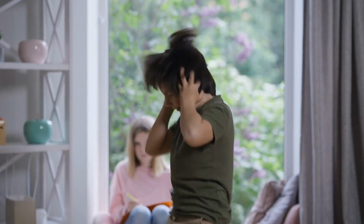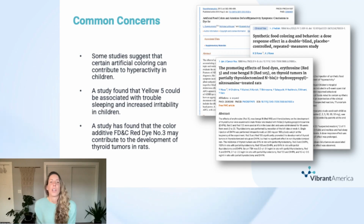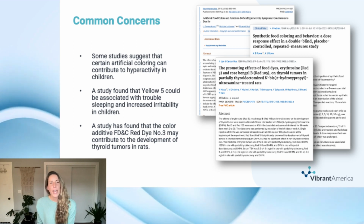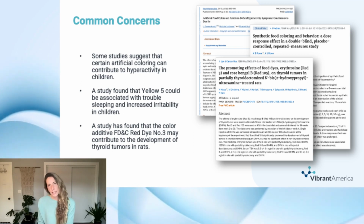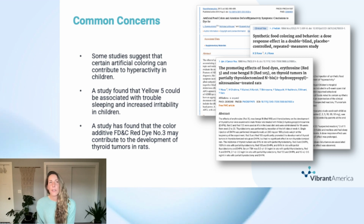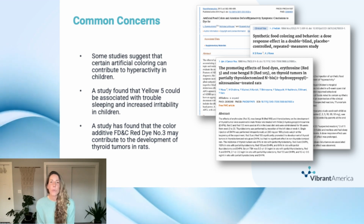Not only have certain artificial colors been linked to tumor growth, but they've been associated with behavior issues and hyperactivity and trouble sleeping and allergies in children. And a question I keep asking myself is, when the purpose is purely cosmetic, why is any level of risk acceptable? Some studies suggest that certain artificial coloring can contribute to hyperactivity in children. Another study found that yellow number 5 could be associated with trouble sleeping and increased irritability in children. But a common concern is that artificial food coloring causes cancer. A study has found that the color additive FD&C red dye number 3 may contribute to the development of thyroid tumors in rats.